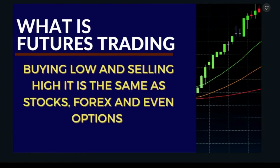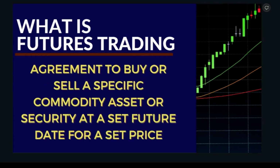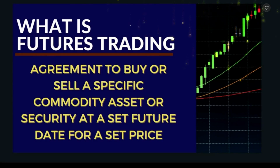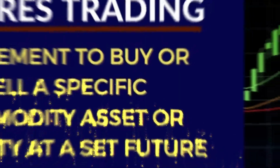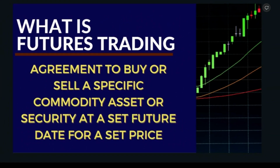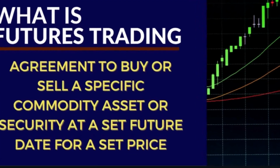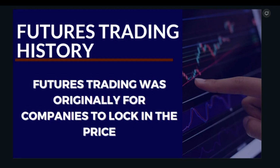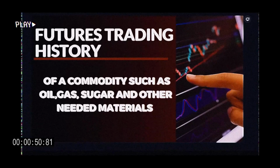Just like any other product that we trade, stocks, forex, or even options, you're buying low and selling high, or selling high and then buying back low to profit. But there is another use for futures, and that's the way companies have been using them for hundreds of years. It's an agreement to buy or sell a specific commodity or asset at a set future price on a set future date. Futures trading was originally for companies to lock in the price of a commodity such as oil, gas, sugar, and other needed materials for their businesses.